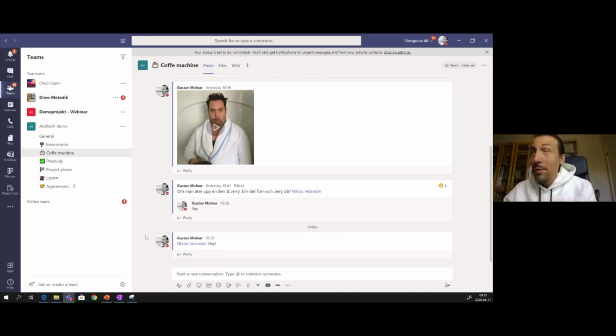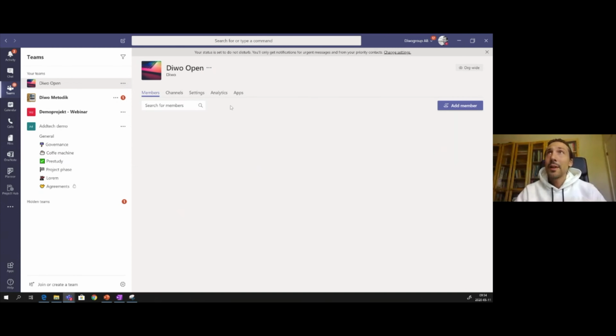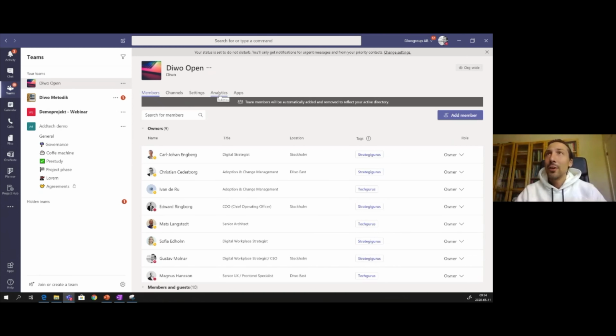Yes. And if you manage a team and you want to get some insight into how this team is actually performing, are the people in here active, or are they inactive, how many files do we have? You have something called Teams Analytics. And Teams Analytics is, if you go to the dots here, where you can hit your settings for a team, you can go to Manage Team. And in there, you see that you have something called Analytics.